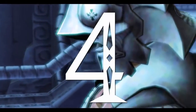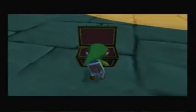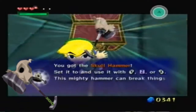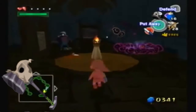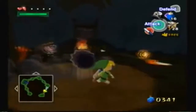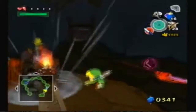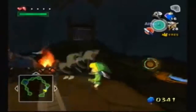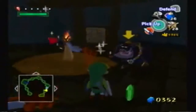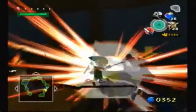Number 4. Oh, let me be your skull hammer. The Skull Hammer from Wind Waker is pretty badass, am I right? The evolution of the Zelda hammers led up to here. It's the big brother of the Megaton Hammer from Ocarina and has a hefty weight to it like you'd expect. Aside from its design and power, the hammer is pretty standard, but of all the hammers, this one gets the nod for sheer awesomeness.